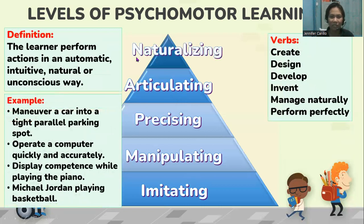So the last one is naturalizing. So here, the learner performs actions in an automatic, okay, intuitive, natural, or unconscious way. So that means a precise action can be performed by the students naturally, okay, without hesitation, the student can execute. So what are the verbs so that the learners can develop the skill in naturalizing? Create, design, develop, invent, manage naturally, perform perfectly.